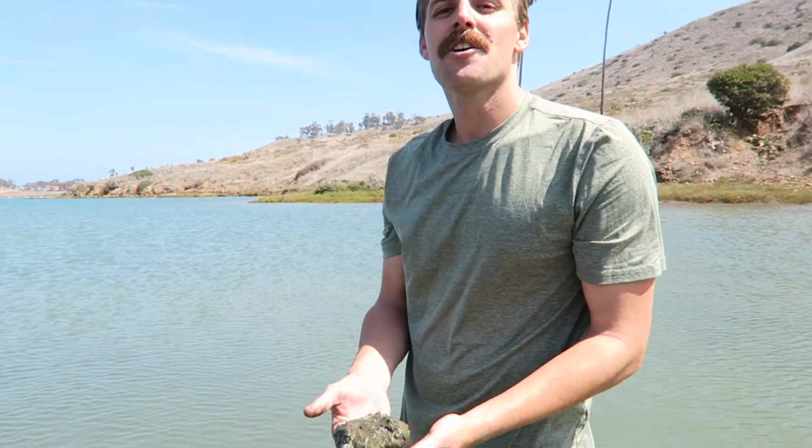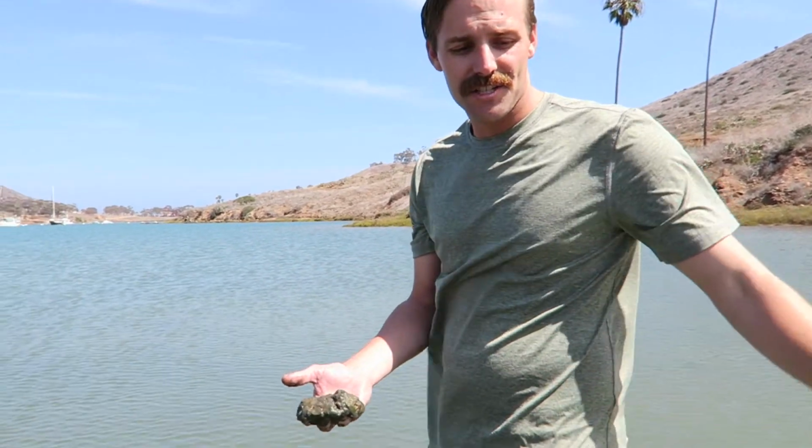This location is known as a tidal mudflat. During low tide, this is all exposed to air. This is just mud that sits here. But as you can see now, during the high tide, this is all inundated with water.